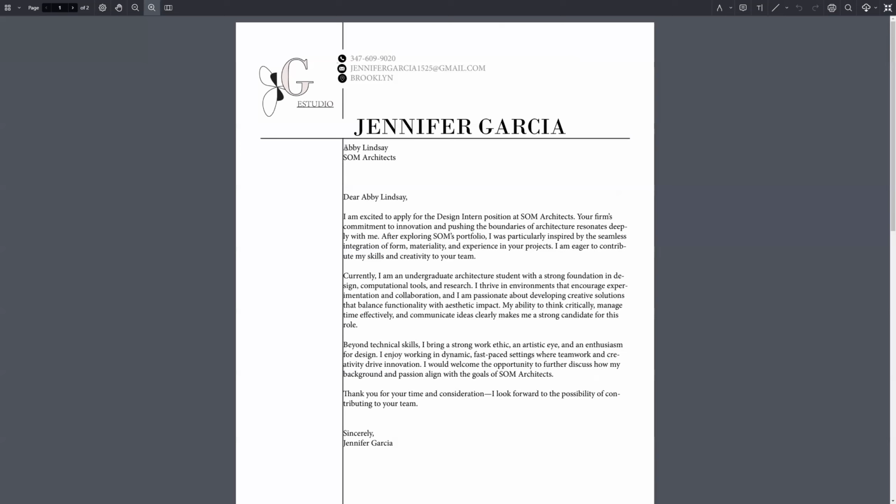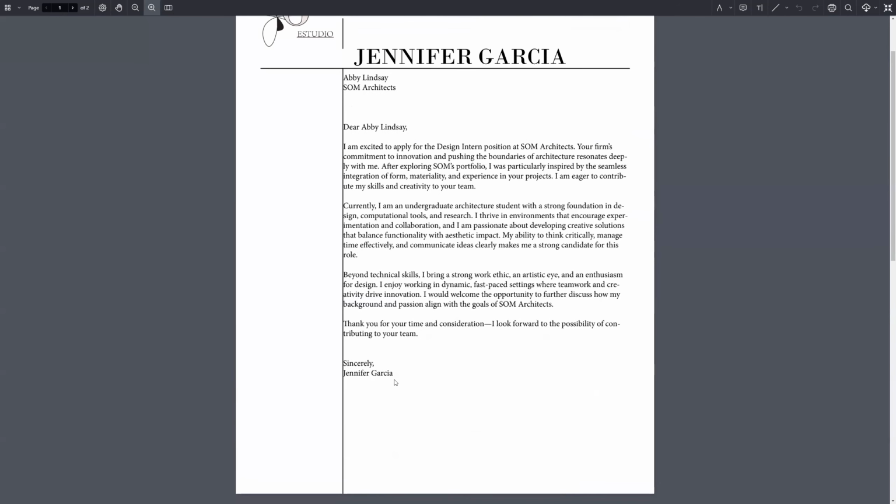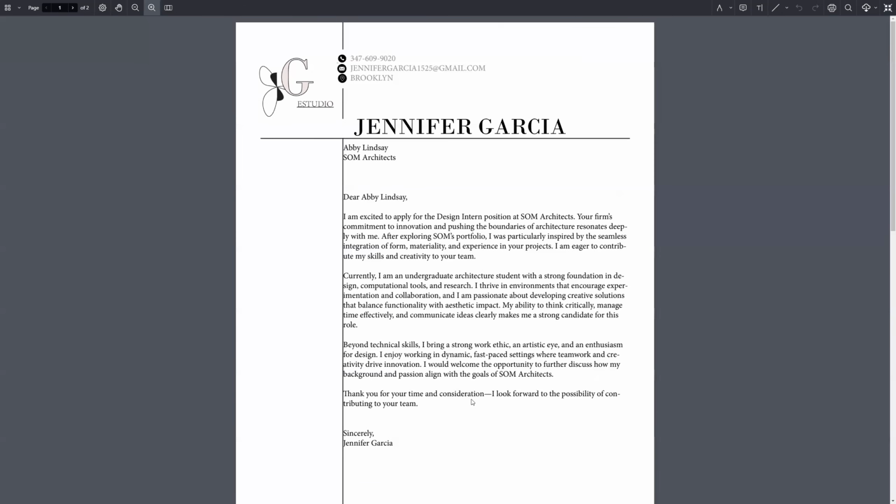Just give it some space, so I would say align the text with the J here, right? So wherever this is here. And if you want to make it more personal, you can always sign, and scan your signature and then drop it here. It will look more professional. Okay, what do you guys think of this one here, of the sign?